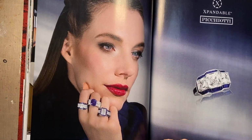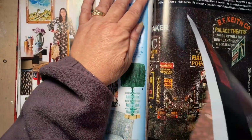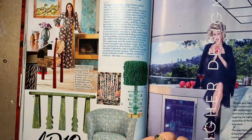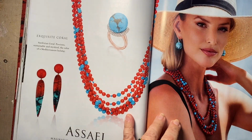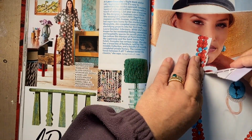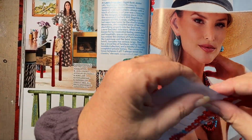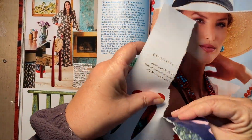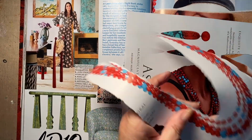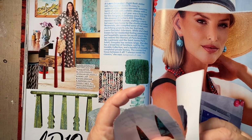I would like that ring. I'm not a ring person. This whole page right here just made me happy. All of these pages right here, these signs, that girl, the wallpaper, the whole thing. I love this necklace. I don't know why. I don't know if I'll ever use it, and in fact, I may have torn it out once before, but it's going to be somewhere. Whether it goes in a Hobonichi, whether it goes in a journal, whether it goes in a collage project, anywhere. This is all fair game, in my opinion.